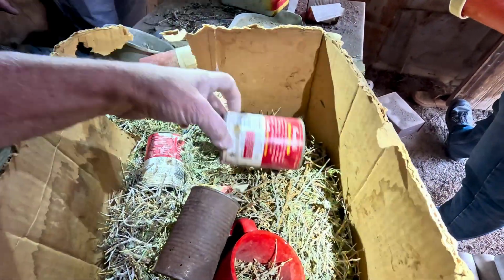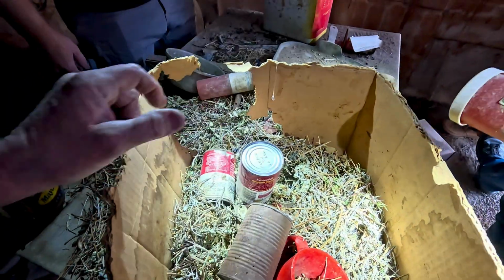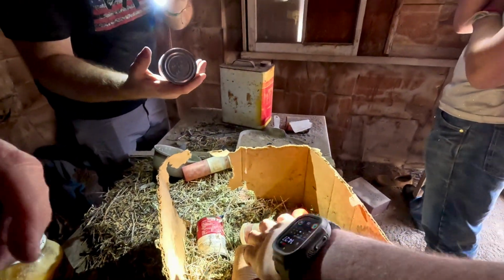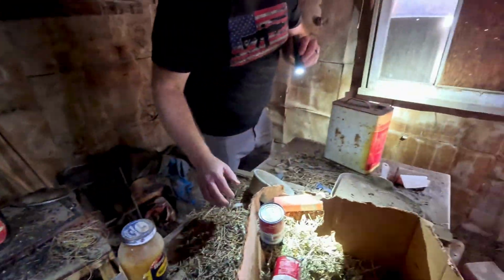I wonder if the rat put these in here. They're not even open. May '91. Chicken noodle soup. These are still good. Yeah, there's some plates. That's what, 35 years ago? There's another pill bottle and some plates. They're just getting hot in there. 35 years ago, on potassium chloride. Oh my God.